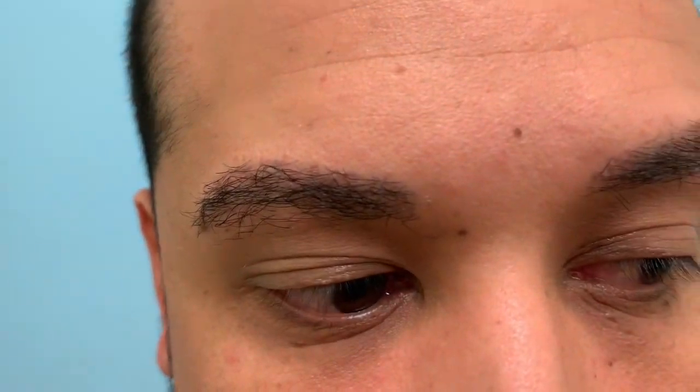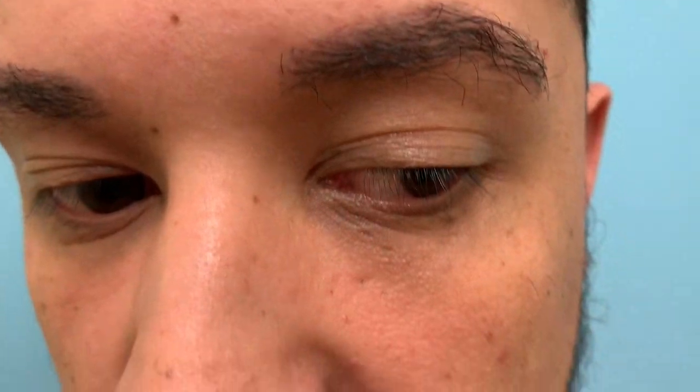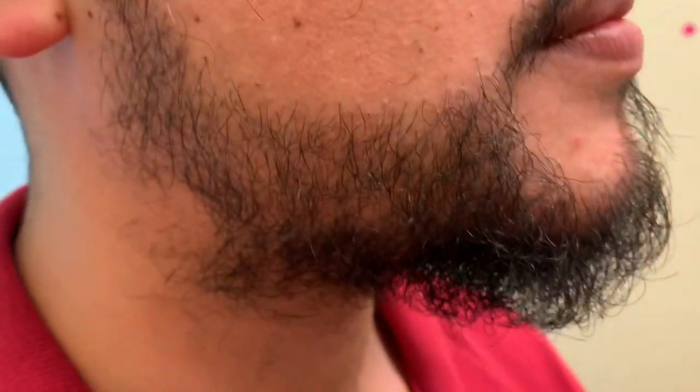Let's take a look at close up here. You can see how natural these eyebrows are. If you look at the before and after photos, it's really, really natural. The angles of the hair here are very, very natural as well. Just close-ups and high definition are always nice. So you're happy so far. It's still going to grow in more. Yes, sir. Awesome.